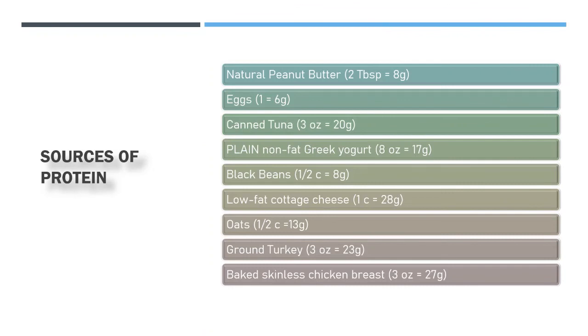Let's look at sources of protein. Natural peanut butter, eggs, canned tuna, plain non-fat Greek yogurt, black beans, low-fat cottage cheese, oats, ground turkey, baked skinless chicken breast. Look at the protein content of some of these. They really do pack a punch.